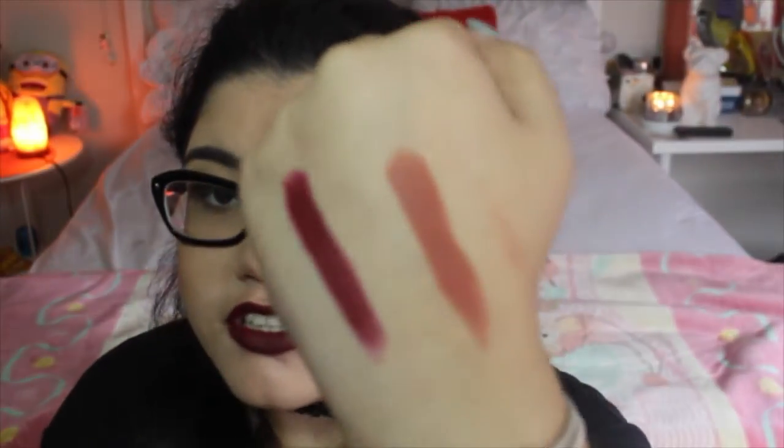And my next one is also from MAC, and this is Ponder Me. And I don't know if you've noticed a trend, but matte lipsticks are always my favorites. They're usually the only kind of lip products that I do use, so all of these are matte. This one is Ponder Me, and it's showing up darker on camera, but again, it's a light pink shade with a little bit of orange salmony undertones.